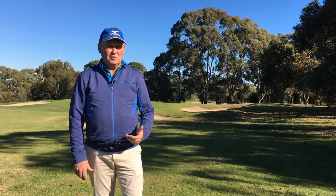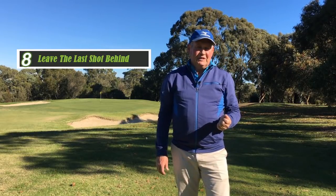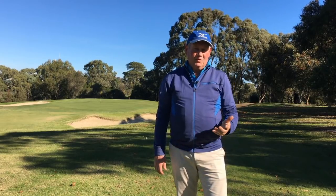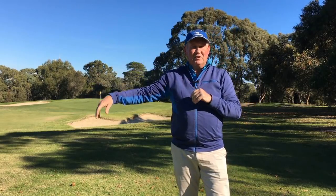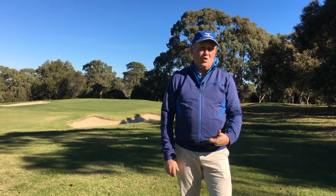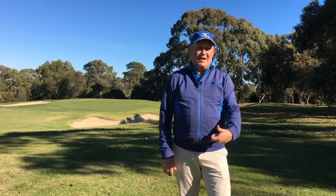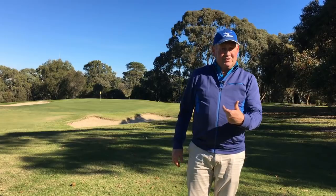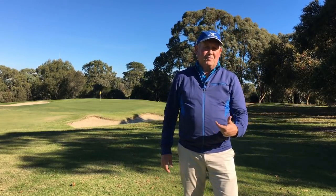So my 8th tip for lowering your score is to leave that last bad shot behind. Once you've hit it, hang on to it for about 10 seconds and then just let it go away. You get rid of it out of your head. If you keep that hanging around in your brain, it is going to make your score a lot worse. You've already hit the bad shot. You can't get that back. But what you can do is stop that bad shot from infiltrating the rest of your game and you muttering and cursing for the rest of the round and making the round worse.